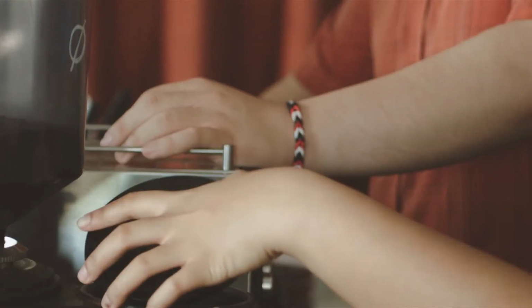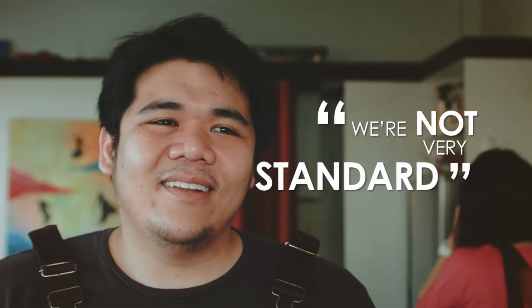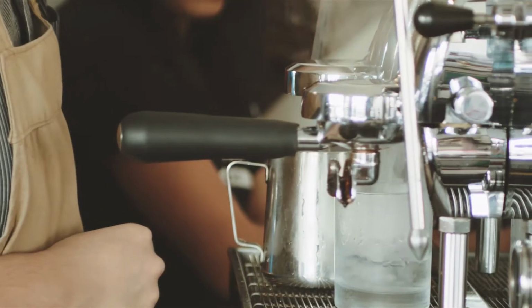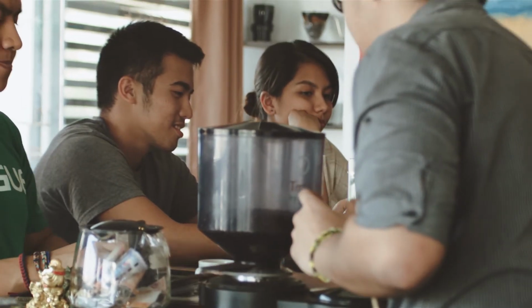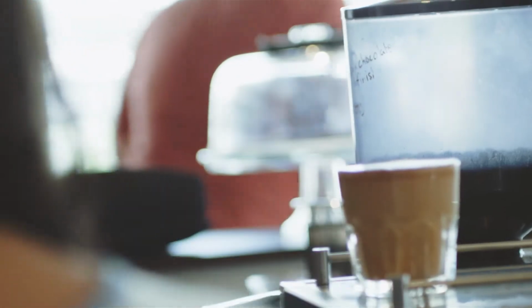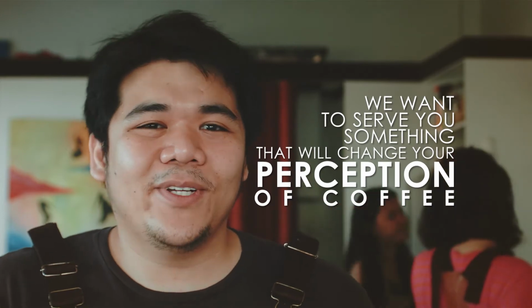The first thing that separates a specialty cafe from other concepts is our use of manual brewing methods. We're not very standard. That's what sets us apart. We're very open to playing around with variables and parameters. It's part of the fun for us. It's part of making a beverage more interesting. But basically, yes, we brew coffee by the cup. We don't just want to serve you a bitter cup of flat-tasting black coffee. We want to serve you something that might change your perception, like how it did mine when I first started appreciating specialty coffee.